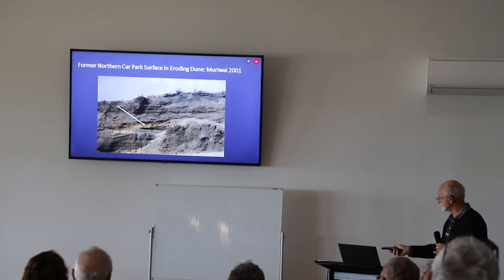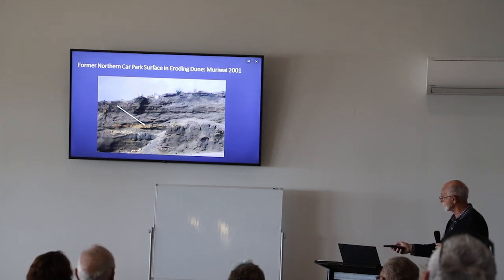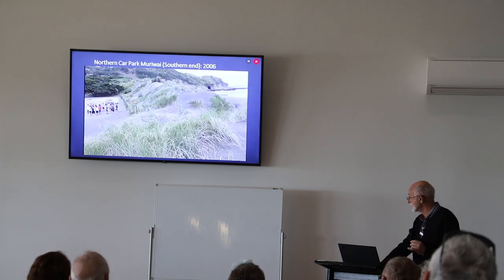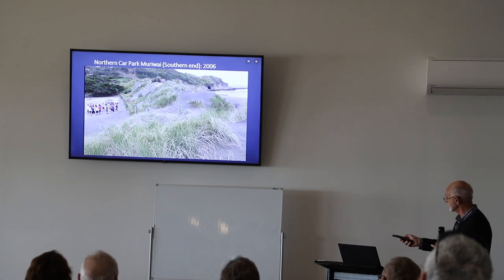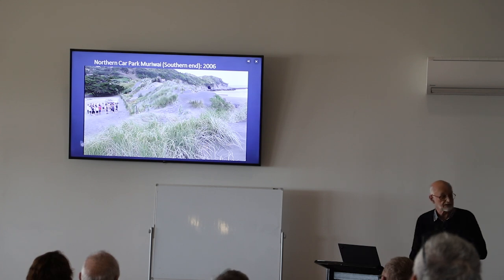So you can see here, this is quite a big one in 2001. Here's a former car park surface, there's people parking, and you can see by the time the shoreline got back, there was a bit of a dune above the car park. And here's another view of the same car park in 2006, and you can see the sort of dune that came back with the shoreline. Bear in mind that under this dune is a former car park that has been moved in.